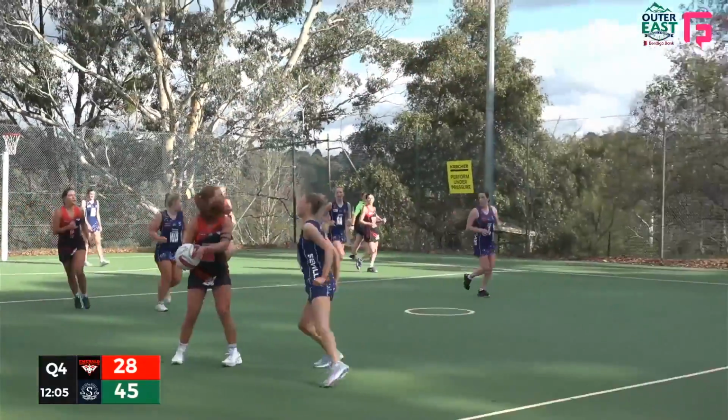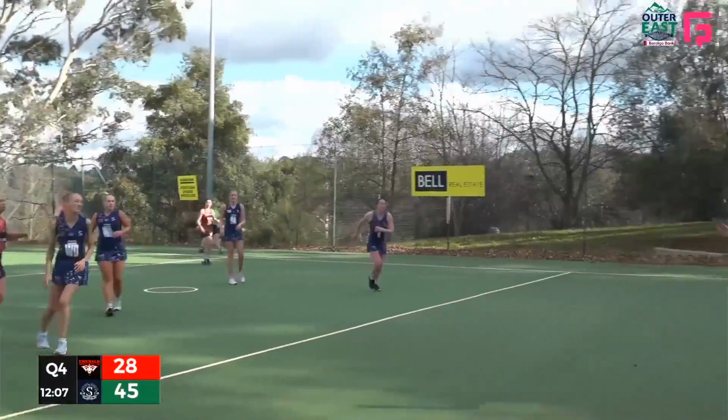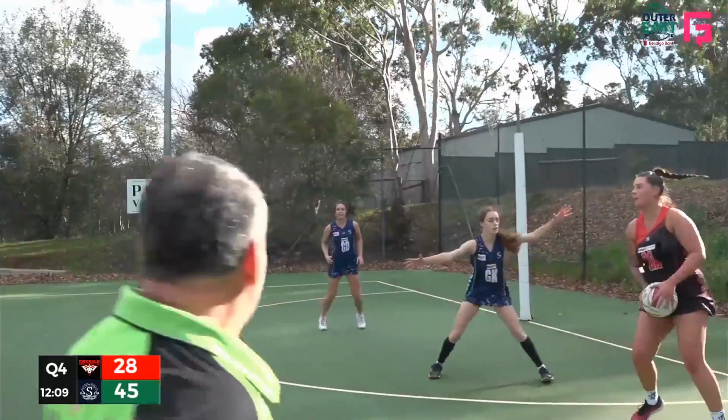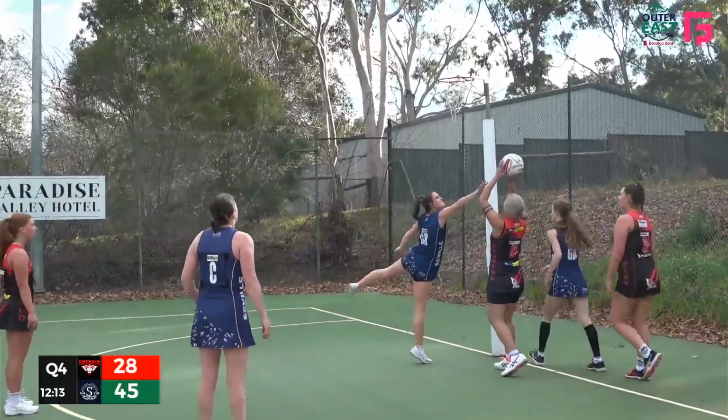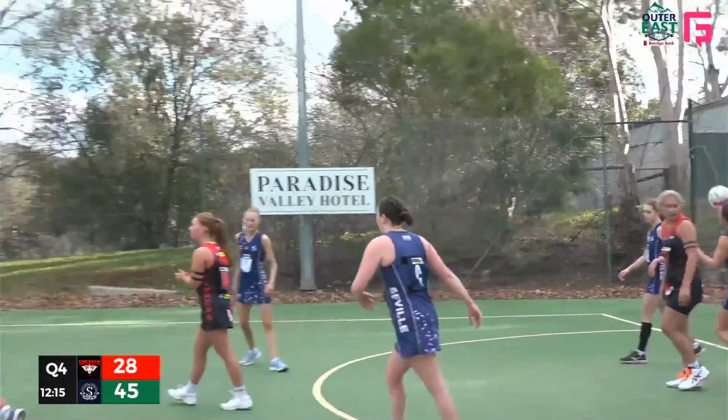Preston gets it moving pretty quickly. Scott's got it. What does she want to do? She gets it into Lalanting. Wolfram Patel's double teamed. Got it in. Lalanting's done pretty well there, and has the shot at goal, puts it through.